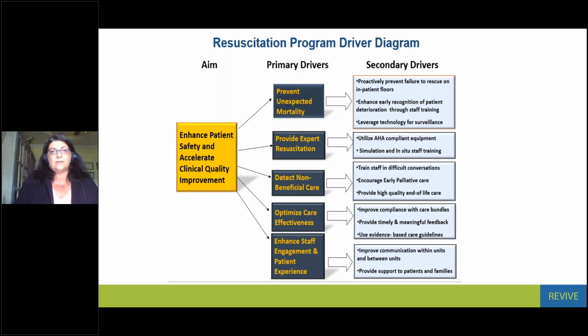So you can see with our secondary drivers, we wanted to proactively prevent failure to rescue. We wanted to try and enhance early recognition as much as possible. And then we had the opportunity to leverage a lot of technology in different ways, and so we were able to utilize that. And I'll show you a little bit of that later. And then for expert resuscitation, we wanted to make sure that all of our equipment could actually deliver the things we were trying to accomplish.